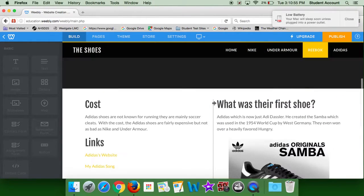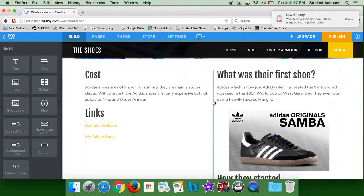Adidas. So cost. Adidas is not known for running, but they are mainly for soccer shoes. With the cost, Adidas shoes are fairly expensive, but not as bad as Nike or Under Armour. So this was actually a song that they made that started the company too, and Adidas's website, obviously. Adidas now.